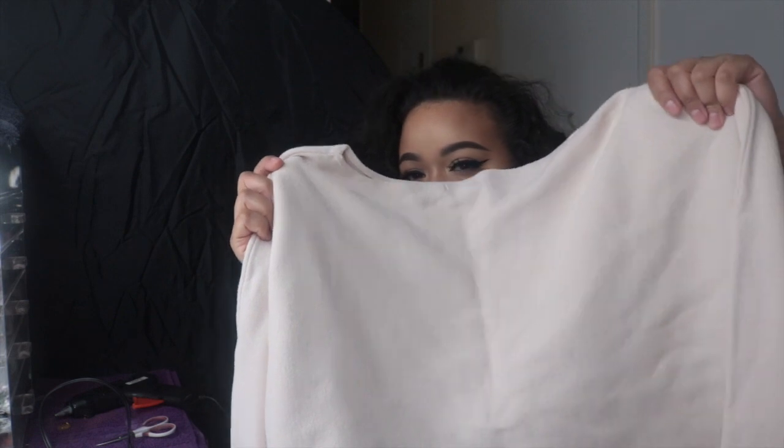Alright guys, so the first thing you are going to need, of course, to make your own ugly sweater is a sweater that you are not using or do not want to use anymore.